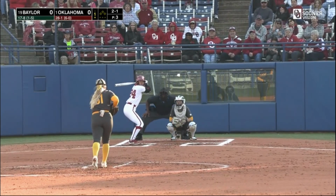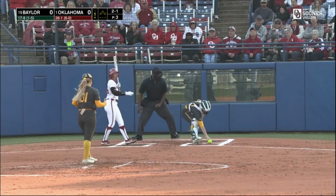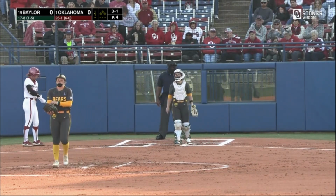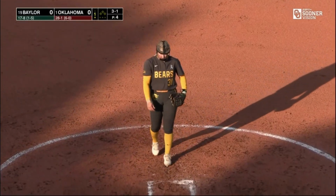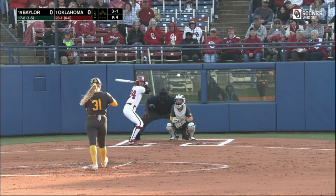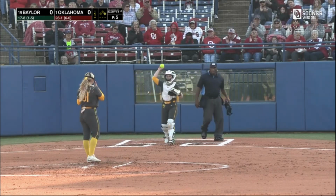Because she's so aggressive, but she does such a great job of seeing lots of pitches and finding her way on base. 2-1 skips up, 3-1. So many times you have to have the conversation with some of your players, like your Jada Coleman-esque players, of see some more pitches for us. Like, let us get a little bit more of a feel, and she just does that so well. Ball 4.